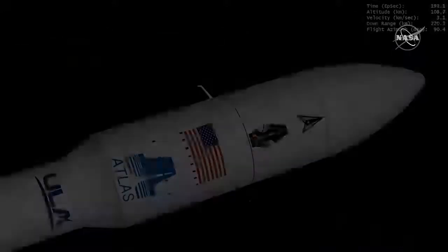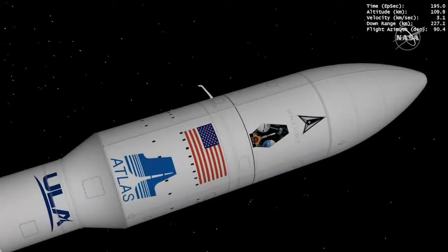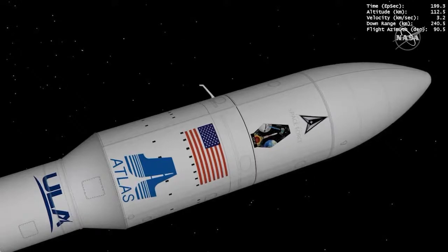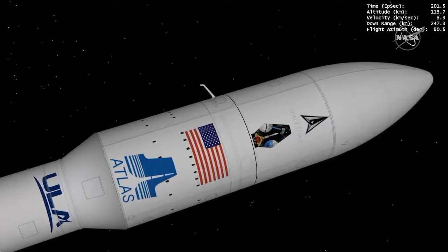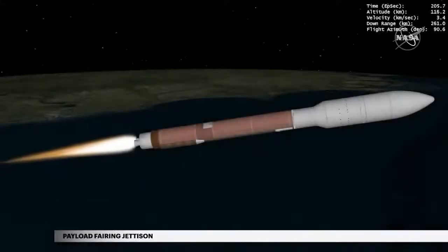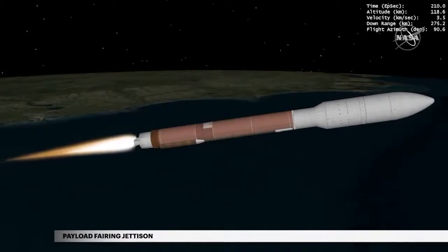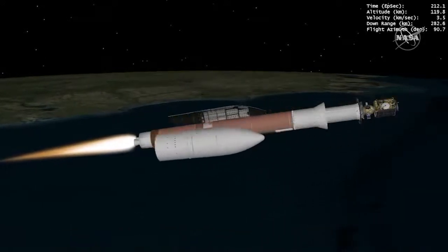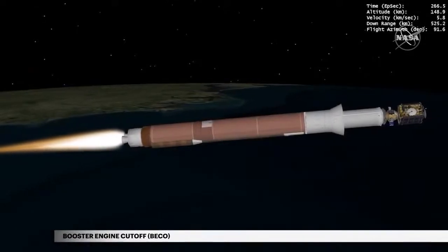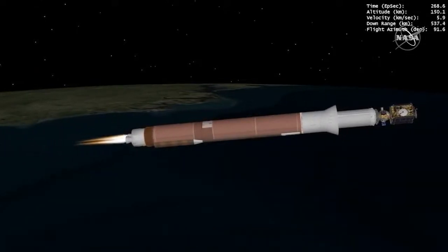During ascent, the spacecraft is protected inside a 5-meter diameter payload fairing. This 2-piece, out-of-autoclave composite shell encapsulates both the Centaur upper stage and the 2 spacecraft. At approximately 3 minutes 30 seconds, when the rocket has climbed above the densest part of Earth's atmosphere, the payload fairing is jettisoned. At 4 minutes 27 seconds, propellant levels are depleted and the main engine shuts down.